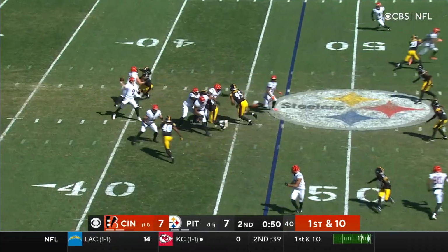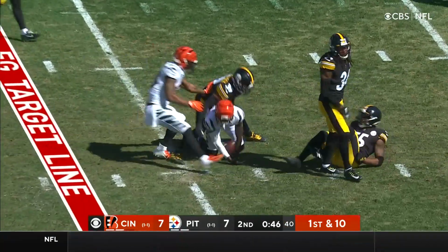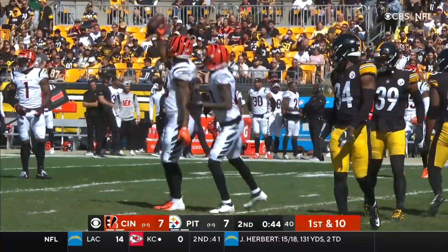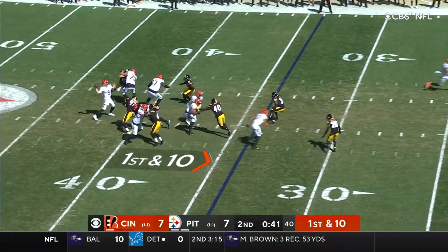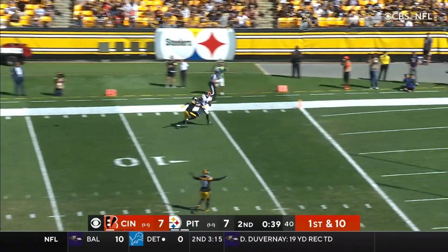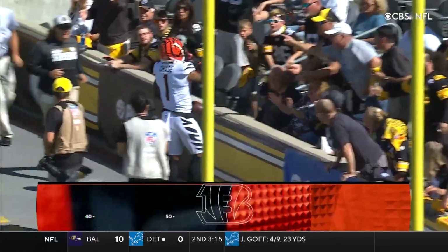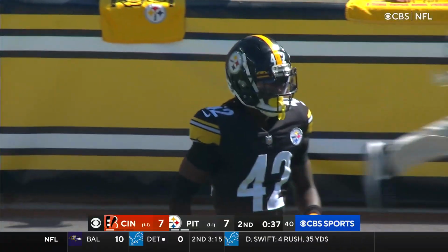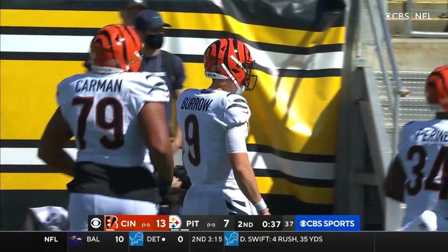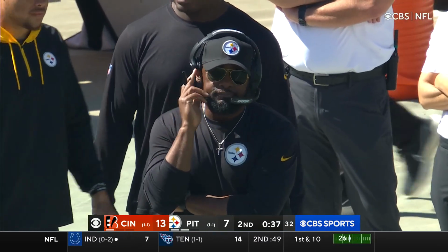2 timeouts, 1st and 10. And he's got his receiver right here, Mike Thomas. His 2nd catch of the season. Ryan is in. 1 timeout for Cincinnati. And going deep into the end zone and caught by Chase. Oh my goodness, what a grab. 34-yard touchdown throw. Chase has now come up with 3 long touchdown receptions.